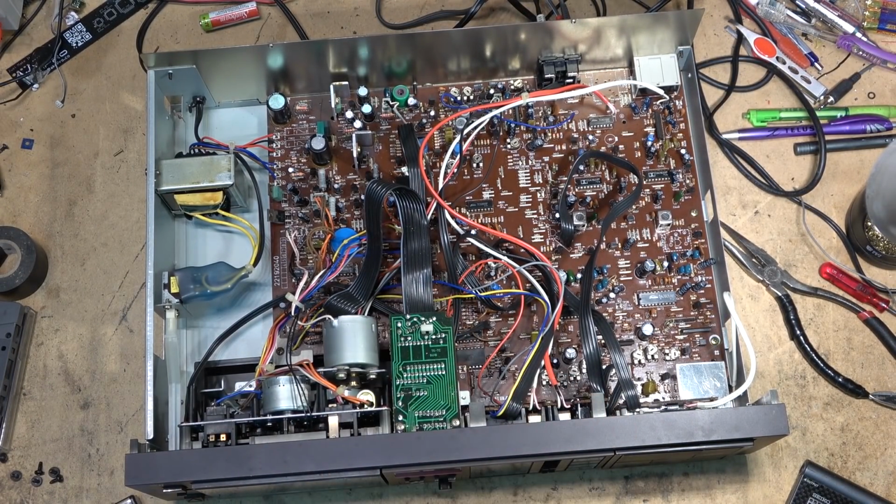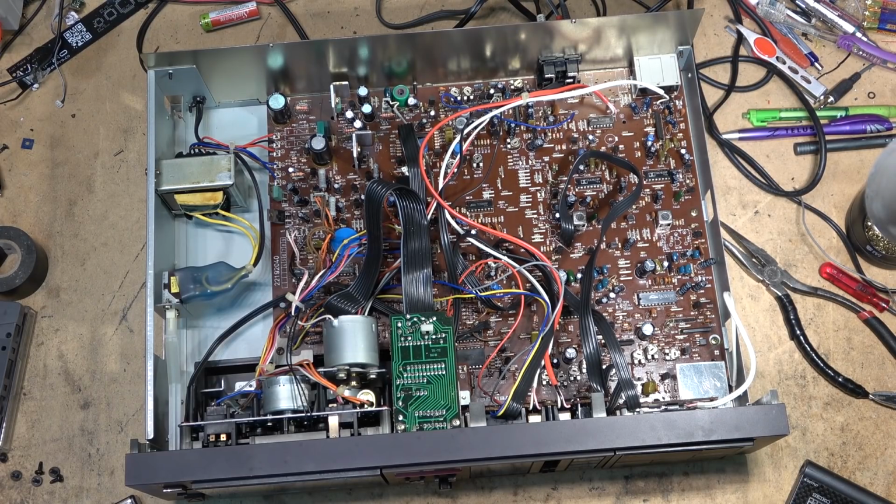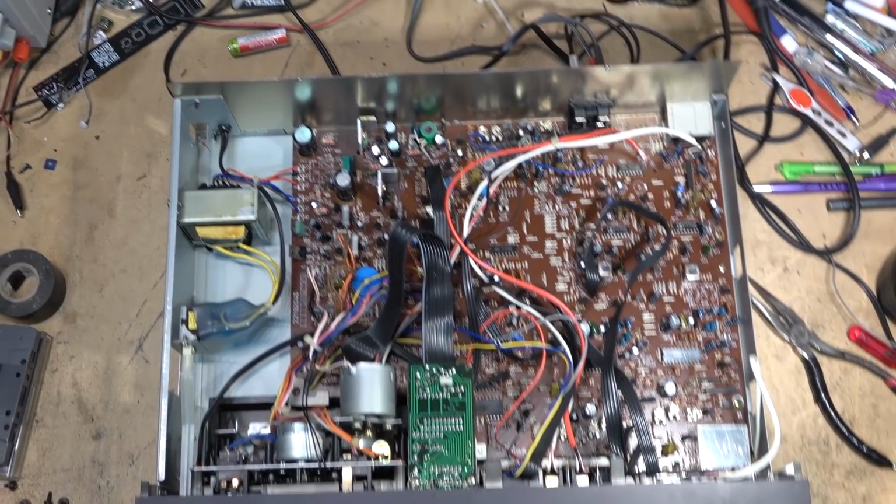Now that's a main board. Holy crap. Like that's got lots of circuitry on this one. Wow. Been a while since I've seen a tape deck with that big a circuit board in them.